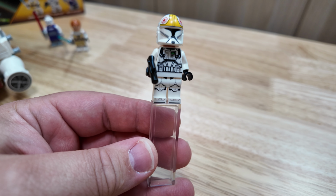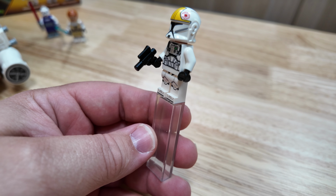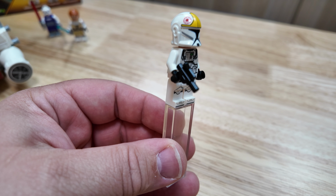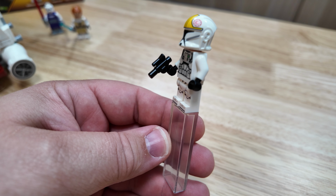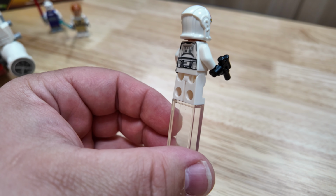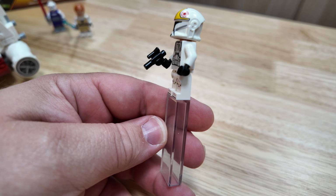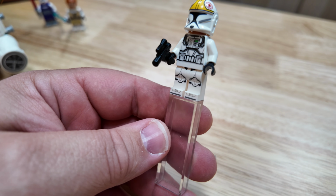So let's start off with our clone pilot minifigure. He is featuring prints on the front of his helmet as well as the top. There are colors of yellow and red and black and dark gray making up the colors on his helmet. Very nice. I like the helmet mold on him. I'm not sure how long we've been getting this one, but it feels a little bit different than ones we've gotten in the past, and I like it a lot.